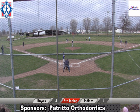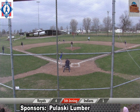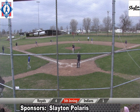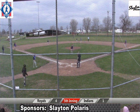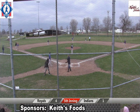Runners at first and second, 1 out. Royals up 4-1 here in the top of the fifth. The pitch. That's inside, and that gets past the catcher. Luffy motoring his way towards third, and he is in there without a throw. Glosser takes second on the play, and that will be a wild pitch.